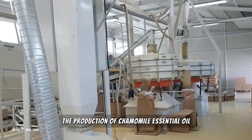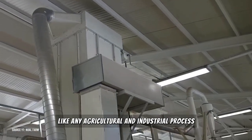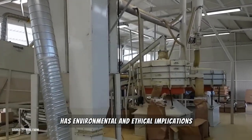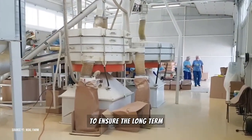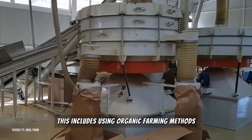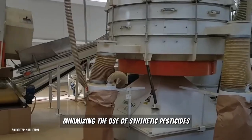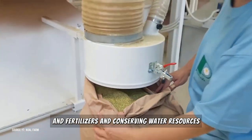The production of chamomile essential oil, like any agricultural and industrial process, has environmental and ethical implications. Sustainable farming practices are essential to ensure the long-term viability of chamomile cultivation. This includes using organic farming methods, minimizing the use of synthetic pesticides and fertilizers, and conserving water resources.